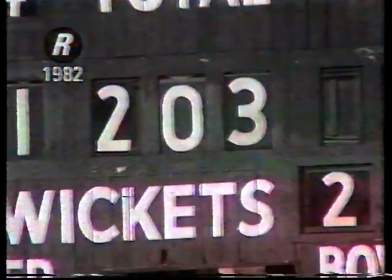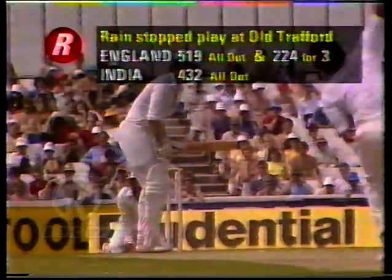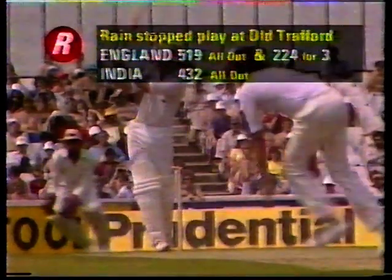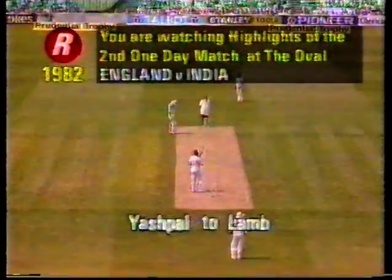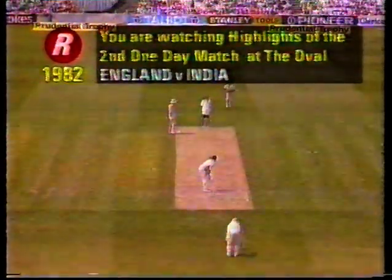So great stuff today from these England batsmen. 203 now for 2, with the double century coming up in the 43rd over. And a high full toss, perfectly placed by David Gower. Just a little tickle round the corner. And 4 runs all the way. And these 2 England batsmen really taking the game by the scruff of the neck.